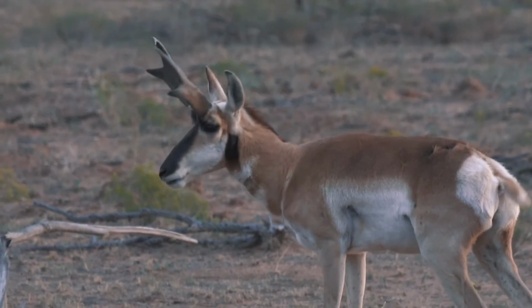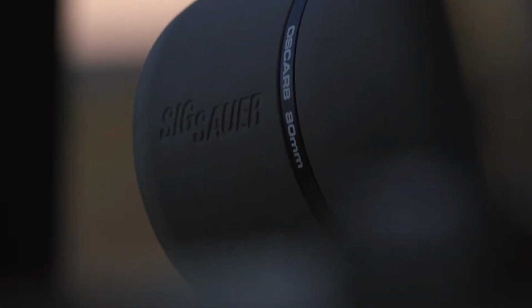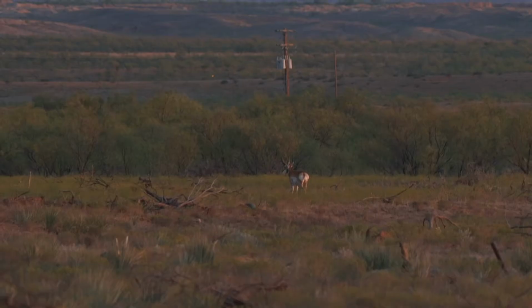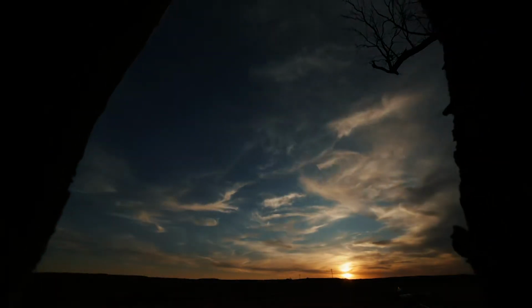Sig Sauer Electro-Optics, we manufacture rifle scopes, red dots, reflex sights, laser rangefinders, and a multitude of firearms accessories and products out of our Wilsonville facility in Oregon. So Jason was able to fly in the day before opening day, and we were able to hop in the truck right before dark, drive around the ranch, do a little scouting, and just show him what all this ranch had to offer. It's great to be here. Excited to be in Texas. We're going to have a big steak dinner in a minute and then head off in the morning and hopefully shoot some antelope.